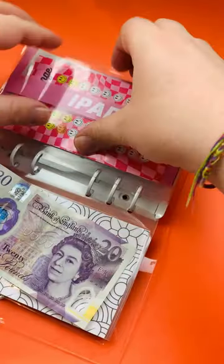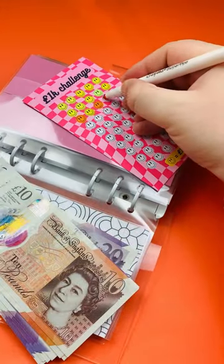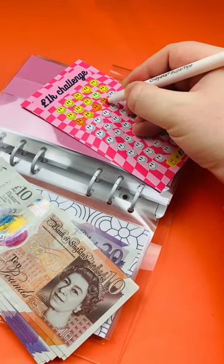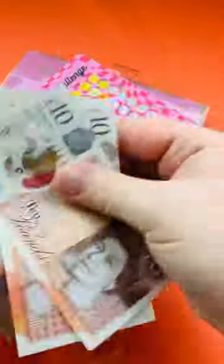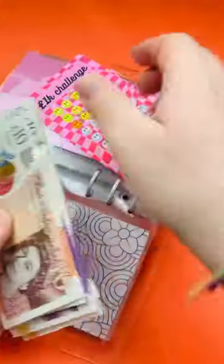I'm gonna put £20 into the 1K challenge as well. So now I've got 10, 20, 40, 60, 80, 20, 40, 60, 80, 20, 40, 60, 80, 280, not bad.